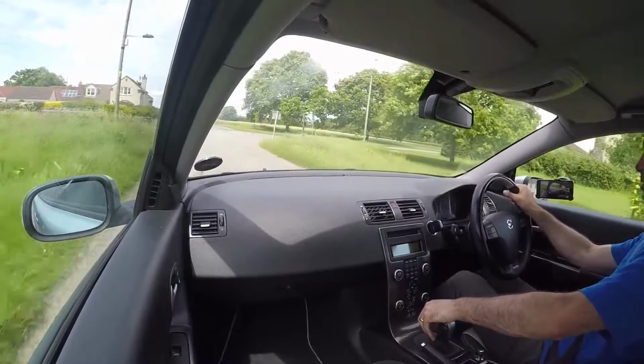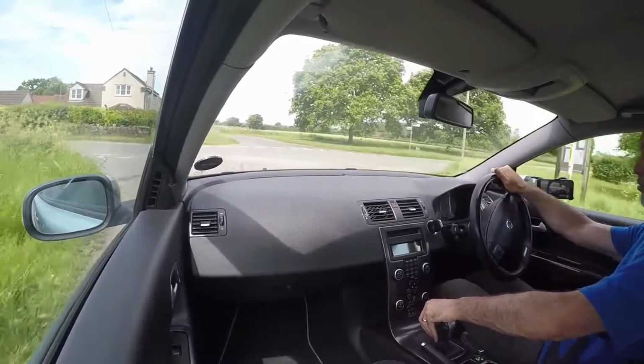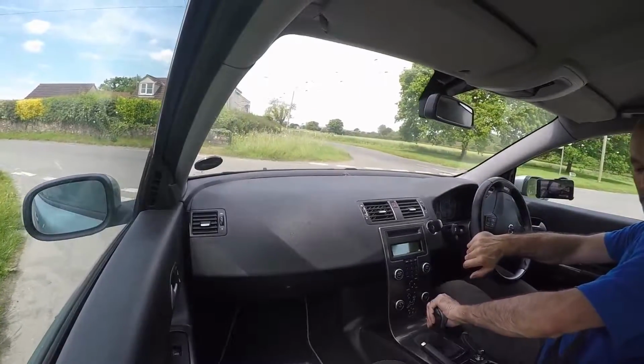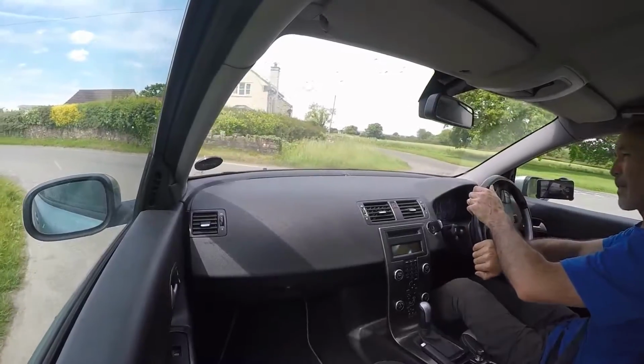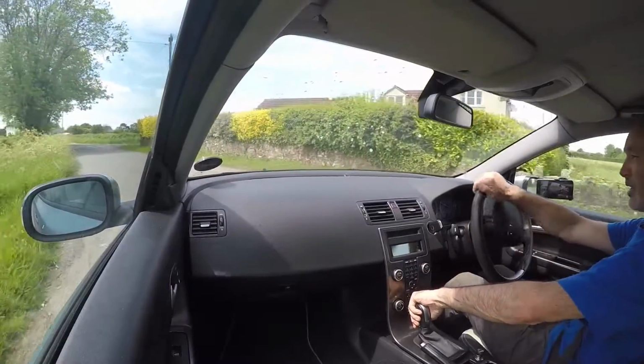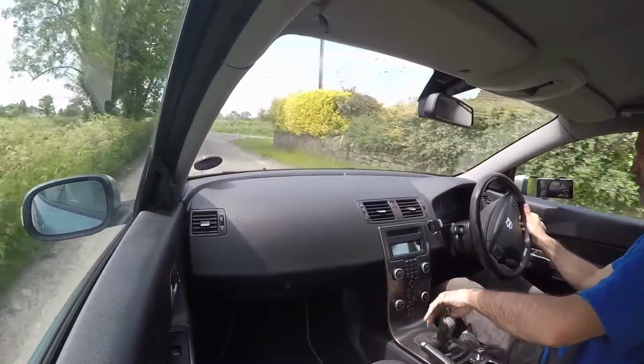Mileage at the start of this brief road test is 46,112 miles, and the reg number is HY09 EOS.